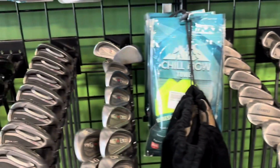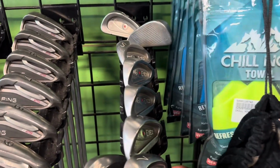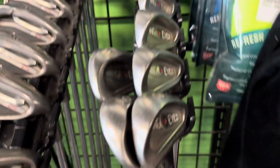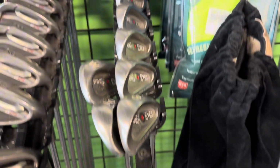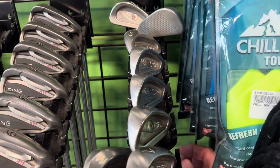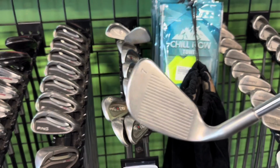Those are very similar to the Ping I2s, which are absolutely legendary. He's got a set of red dots here. Wow, that's even got the 2-iron. That's 2 through pitching wedge for $100. And guys, these things last forever. You cannot kill these Ping I2s.